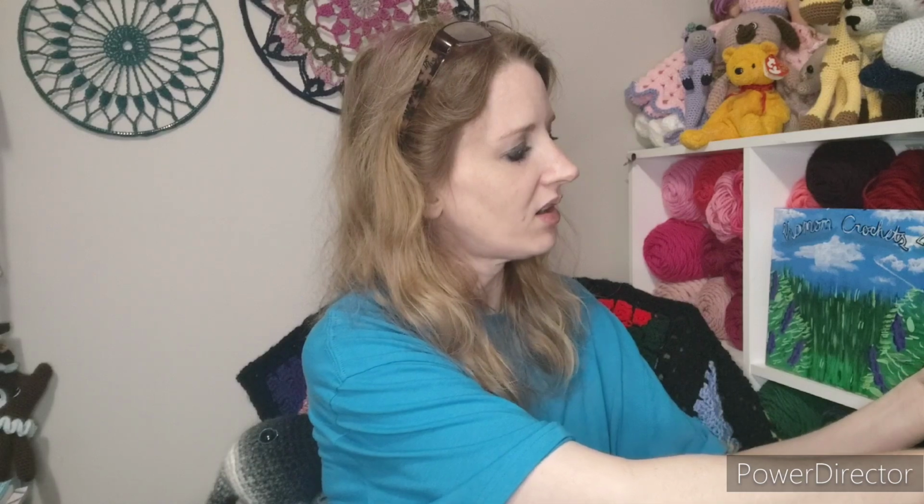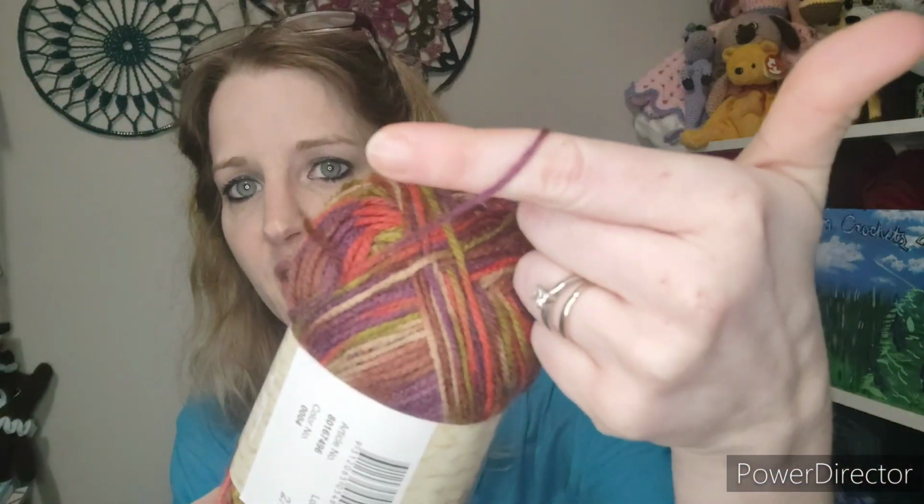So this one is a 12 ply, I think. I don't know. I think that might be comparable to a worsted weight, but I don't know. It kind of looks like, let's see. Yeah, probably is. It looks very close to my Big Twist. So I'm not sure. Lisa, you'll have to let me know. Is this the same as a worsted weight? Or is it the same as a DK? And is this one the same as a DK or is it a sport weight? I don't know. Because that looks like a 3 to me. But it could go with 2 weights too.